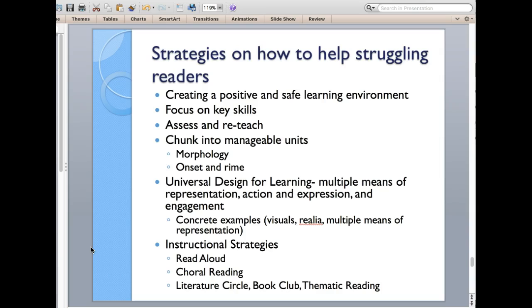Strategies on how to help struggling readers: creating a positive and safe learning environment, focusing on skills, assess and reteach, chunking into manageable units, so either morphology or onset and rime. This is a big one, universal design for learning, having multiple means of representation, action and expression, and engagement, having concrete examples, for example, and then of course the instructional strategies, and these are all research-based. So there's the read aloud, there's choral reading, there's literature circle, book club, or thematic reading.